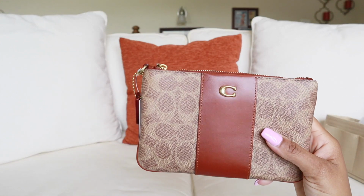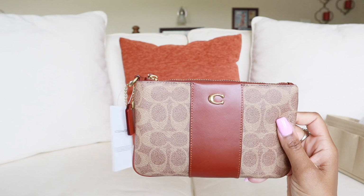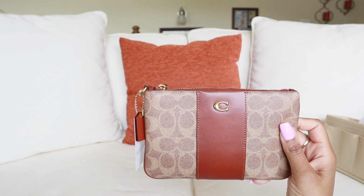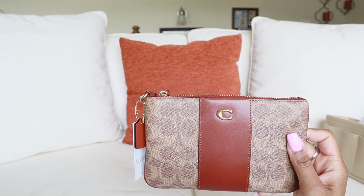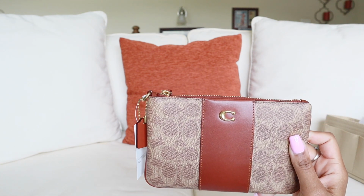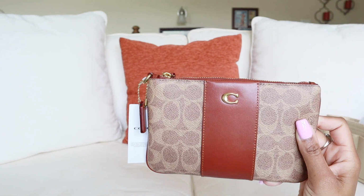So, Coach small wristlet, like I said, I did purchase this as a matching accessory to go in my other bags, the Sutton. This will not go in the Coach Riley, it's a small crossbody, but I can use this as any additional accessory, catch-all, lady pouch, makeup bag, whatever I want to use it for, in my new Coach Day Tote as well as in my Coach Sutton.